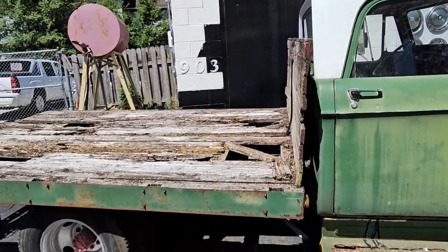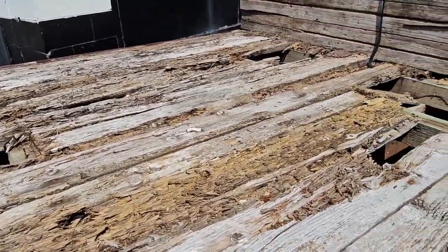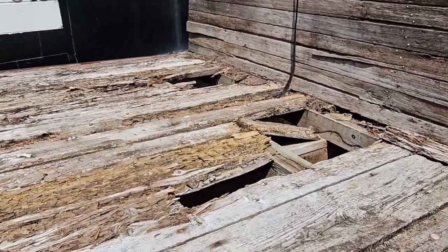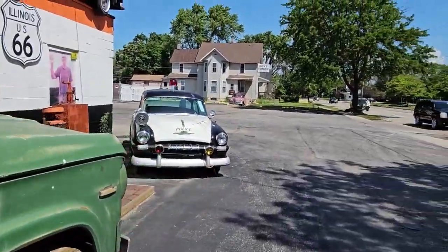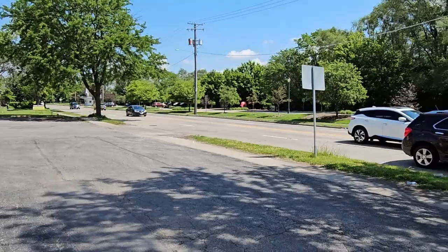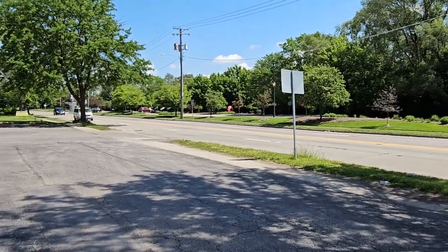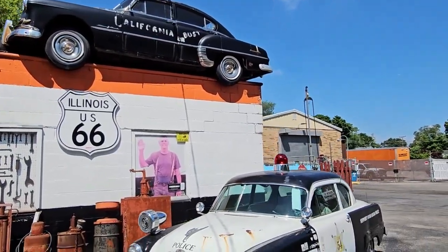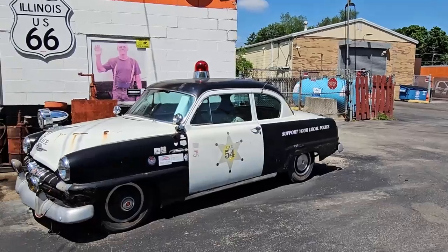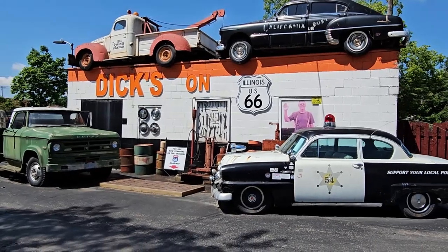So, yeah, it looks like the bed on this one is starting to show a little bit of sign of dry rot. You know, not much, but they're probably going to want to throw a coat of some stain and some varnish on it. But, yeah. And you guys can see here, you're looking at Route 66 right here. And it's actually quite busy so far. Now, we're just now getting outside of Joliet. We're heading over to the prison, but we want to stop and check this out. So there's Dick's on 66, established in 1934, along Route 66. So on to the next stop.